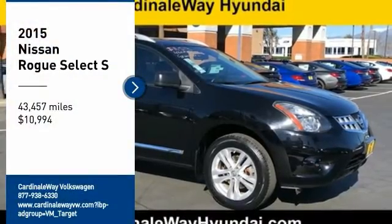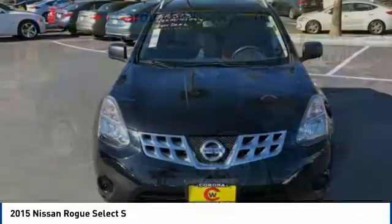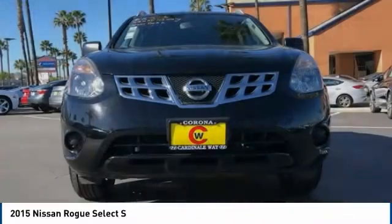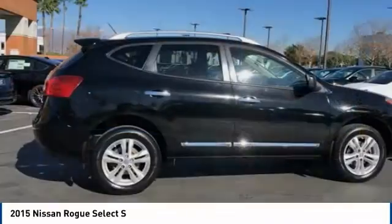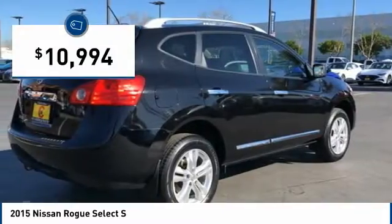Looking for the right vehicle? Check out the 2015 Rogue. The stylish Rogue gets 27 miles per gallon and still boasts nearly 58 cubic feet of cargo space. With a 5-star side impact safety rating and confident handling, the Rogue is more than you expect and everything you deserve, and is priced below $15,000.